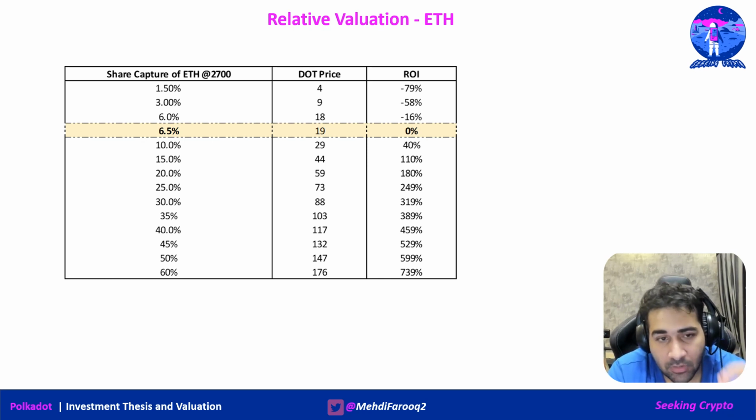So the market, if we assume the Ethereum price is $2,700, it is fluctuating, but I think 2,700 is likely to be the higher end of the range where the market is currently. So at the current DOT price of $19, the market is assuming that Polkadot will be capturing 6% of Ethereum's market share.